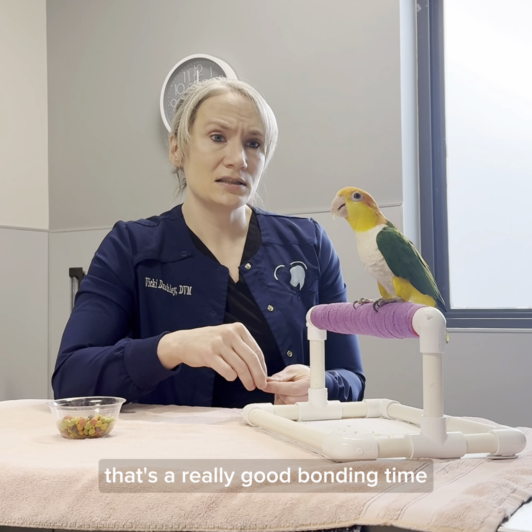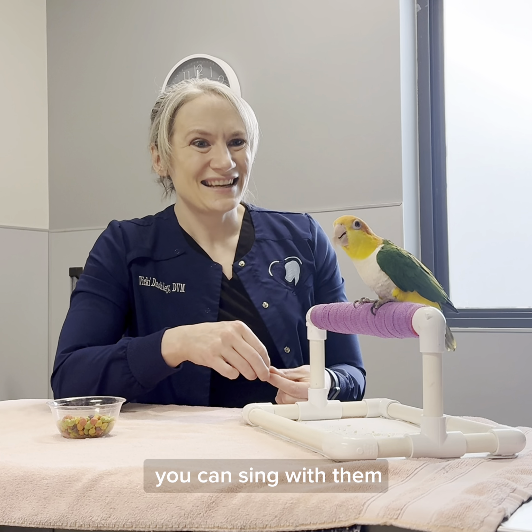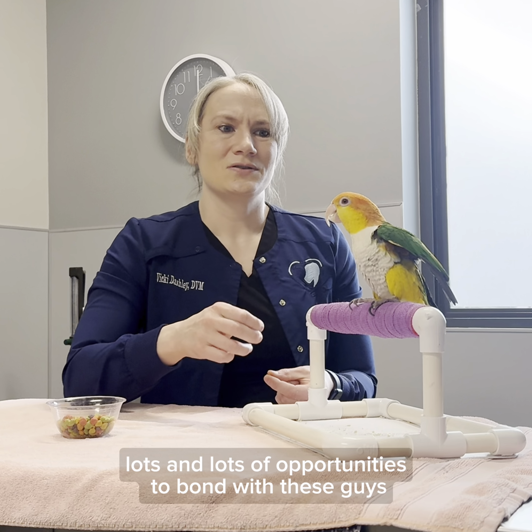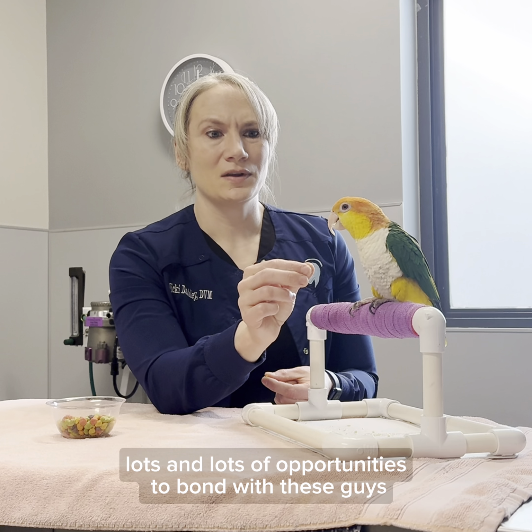That's a really good bonding time. You can sing with them. You can dance with them. Lots and lots of opportunities to bond with these guys.